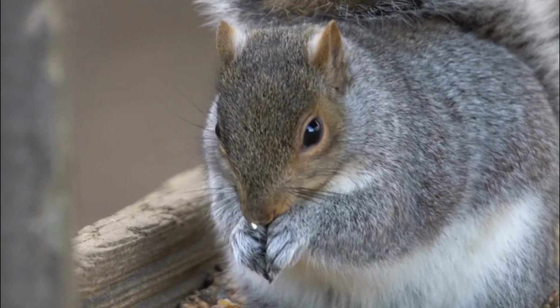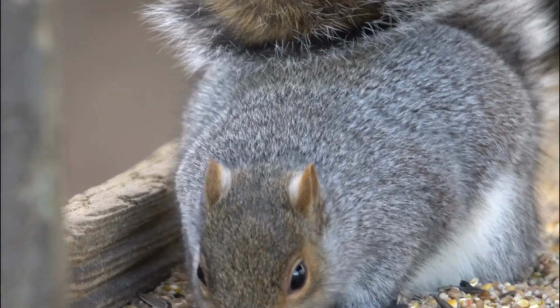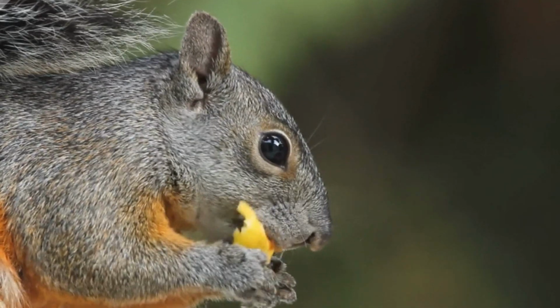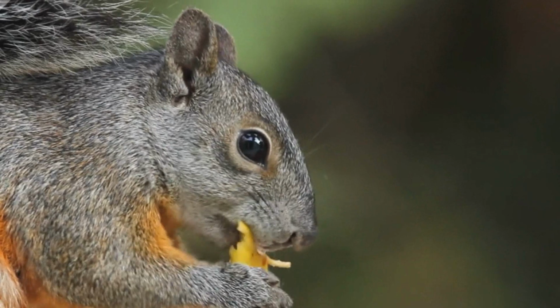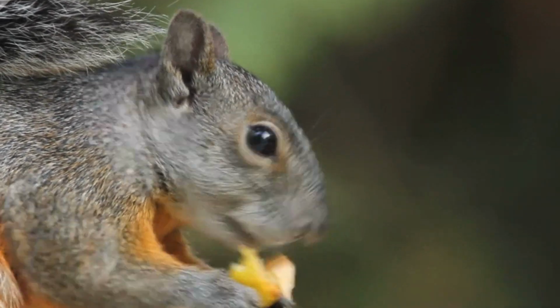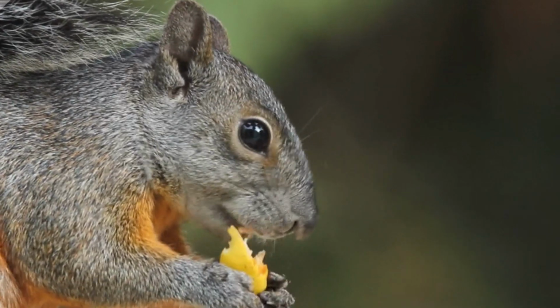Number 6. Interaction with humans. Eastern gray squirrels are often found in urban and suburban areas, where they can sometimes be considered pests due to their tendency to raid bird feeders or damage property. However, they are also popular wildlife to observe, and many people enjoy watching their playful behavior.